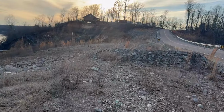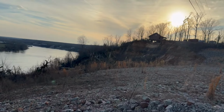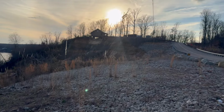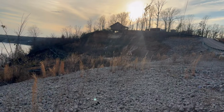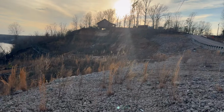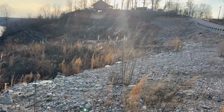The interesting part is that it's collapsed here, and it's been 4 years, and the house up here, of course, they moved out of it and are not living in it, but part of the basement has fallen in, but the rest of it is still hanging on. So I'm going to get up and take a few pictures and a little video with the drone so you can see it. But this is where the landslide happened back in February of 2020.